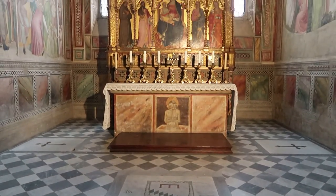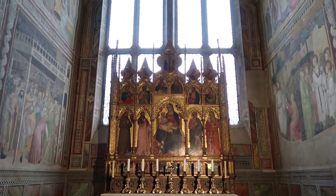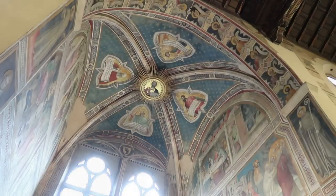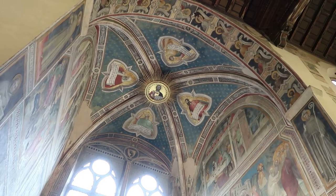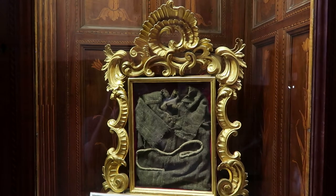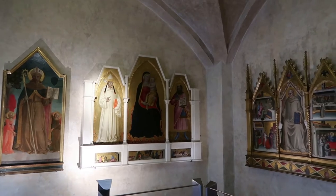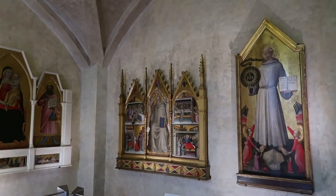This is the sacristy from the 14th century. This relic is supposedly a piece of St. Francis's robe. There are some more old altarpieces and panels in the room of the well and the lavabo.